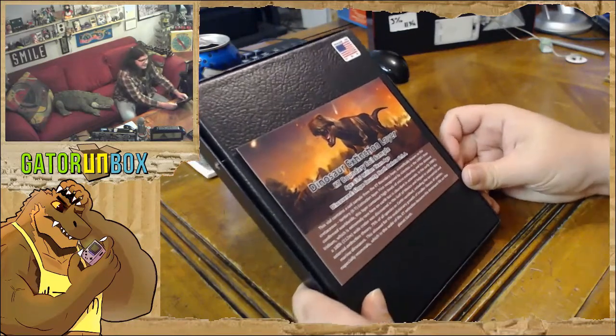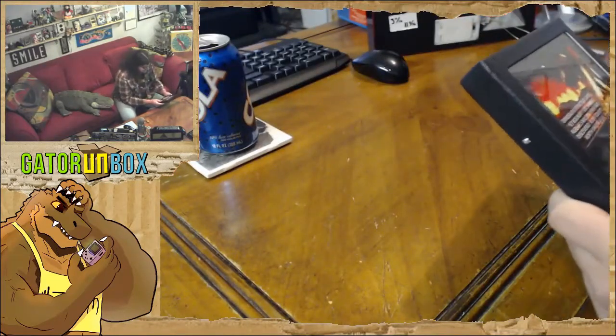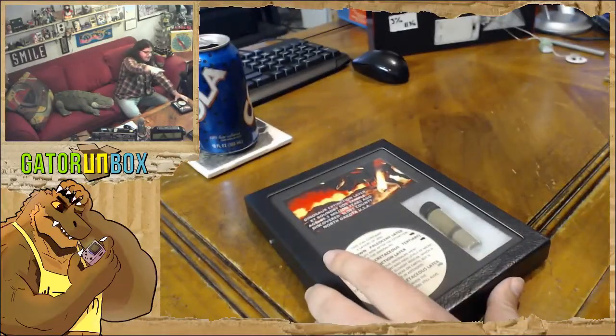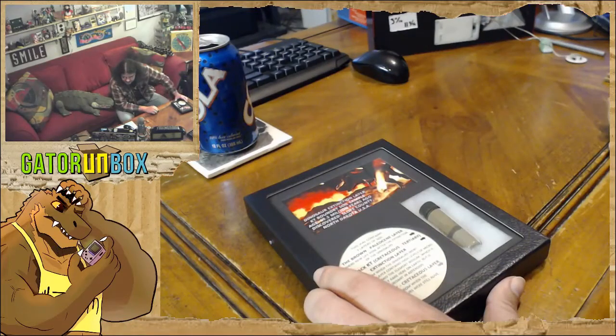So, it's a little messed up that the Gulf of Mexico is basically ground zero for the dinosaurs, and it's like a third of a mile over there from where I'm sitting right now. I've always found that a little bit messed up.